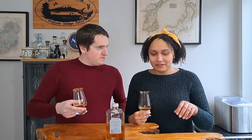When we lived in Japan, I always had a bottle of this on the shelf because it's easy to drink. It's very tasty. You can pour yourself a nice glass of it. Because it's got a nice bit of ABV, you can sit with it a while, you can sip it.